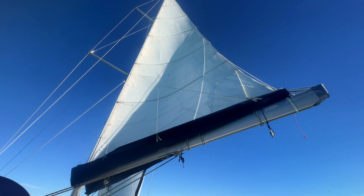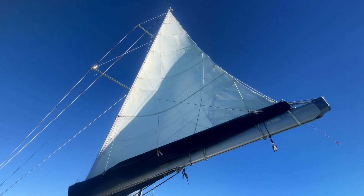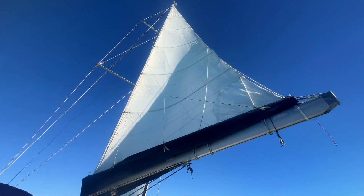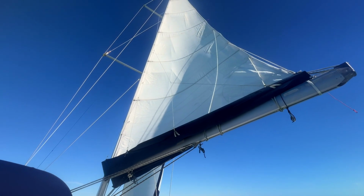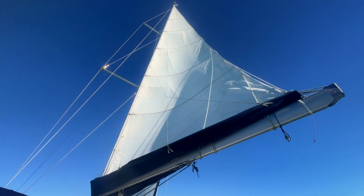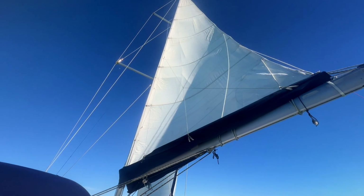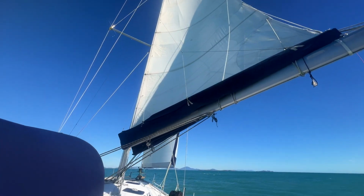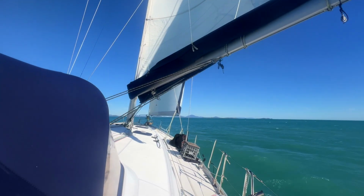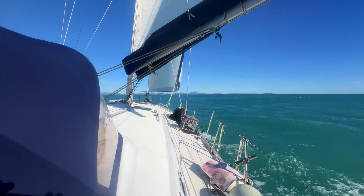Got a fair bit of twist in the main going here at the moment. We're just trying to sort of get the top telltales flying. Doesn't seem to slow it up. Could probably sheet on just a tiny bit more here now. A couple of little bubbles in the luff there, every now and then. It may not look that good, but it's fast. Whatever gets the numbers going.